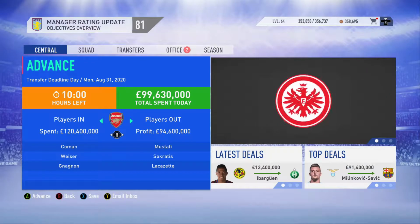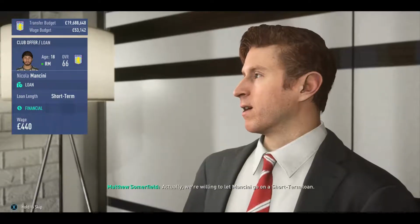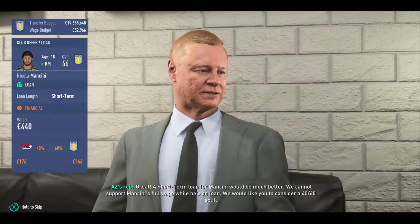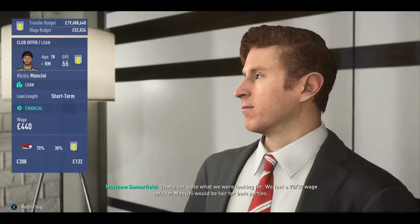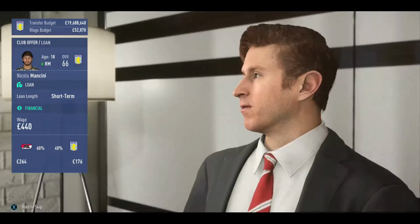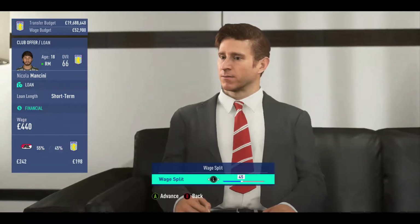As we move on into the transfer window, 10 hours left on the clock. Not got any special kind of request in terms of looking for players. I'm quite happy with where we've got to with the squad, but we will obviously look at any of the deals that might come our way from other teams in terms of loans and potentially selling some players off. That then obviously might be the catalyst for a change here and there within our own squad. So as we see here, Nicola Mancini, we're going to send him out on loan, and we're just negotiating the fee in which each of us will pay. We've managed to negotiate 55% to 45%.